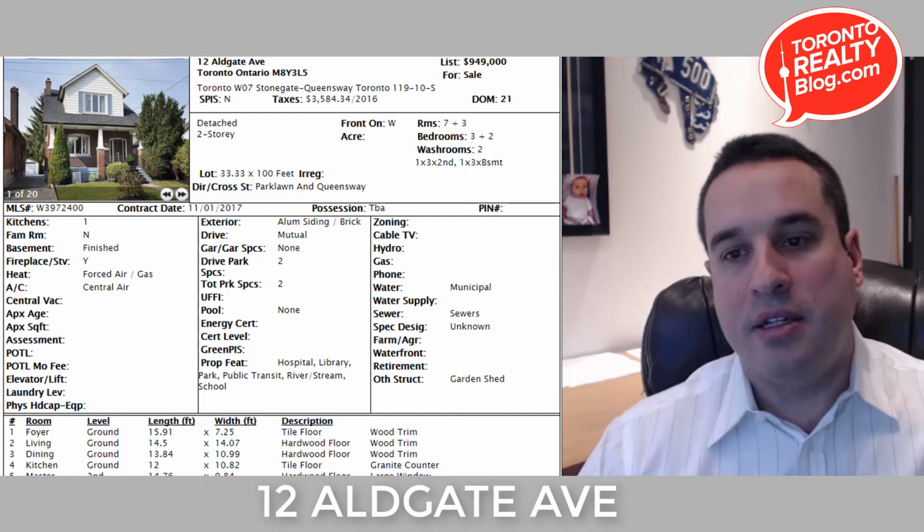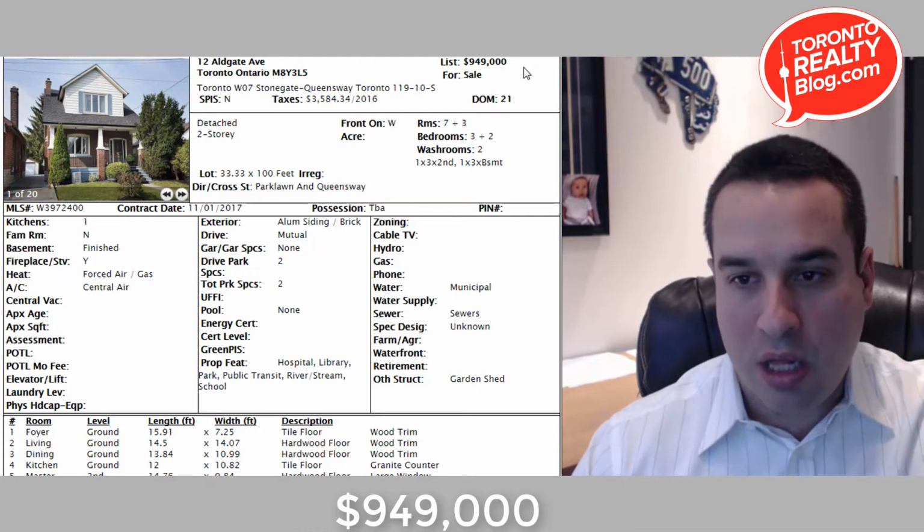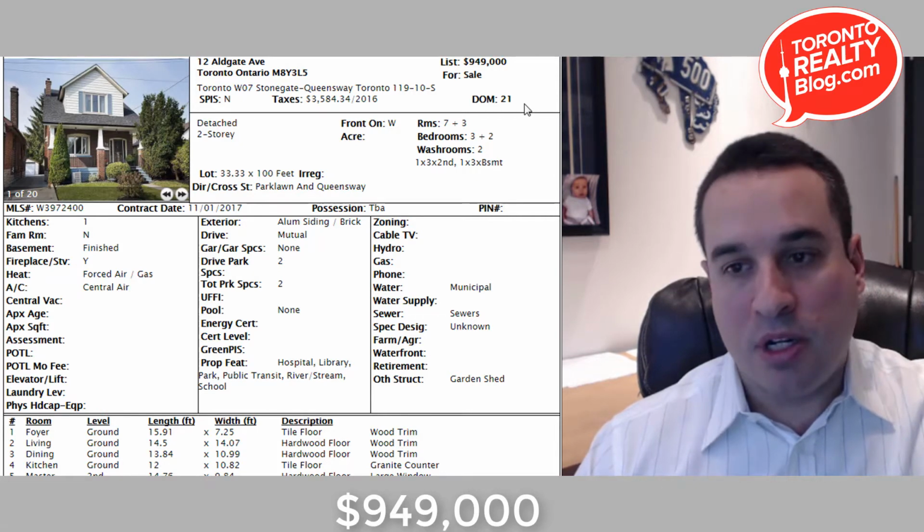Okay, moving on. There we go, 12 Aldgate. Okay, now we're jumping up in price. $949,000, almost a million. But it's been on the market 21 days. You see where I'm getting at?